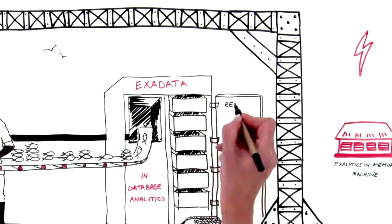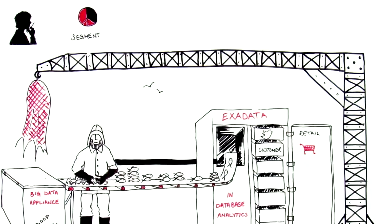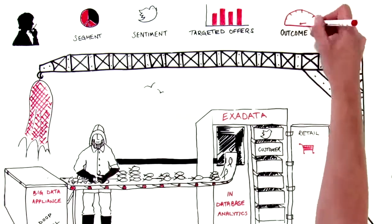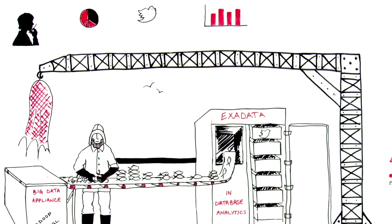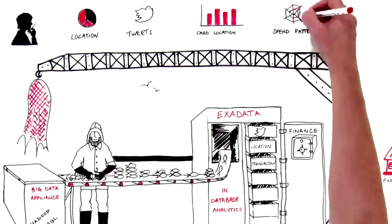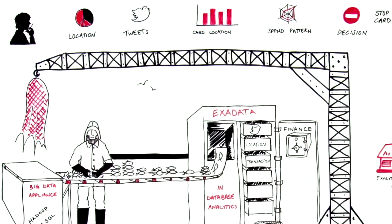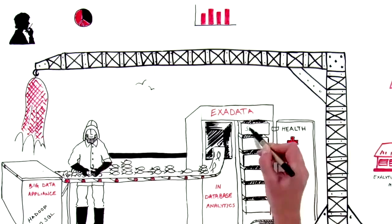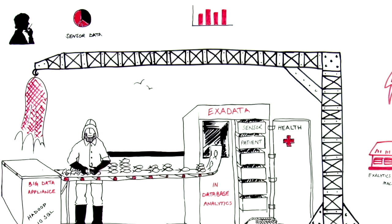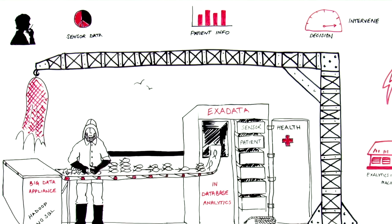For example, retailers are able to use customer data and social media feeds to micro-segment their customer base, and using sentiment analysis, deliver targeted offers and programs. This delivers better revenue and margins and happy customers. Financial companies can analyze location information, social media comments, spend patterns and travel plans to identify fraudulent transaction attempts and make key decisions like when to stop a credit card. And in healthcare, data from sensors gathering information from thousands of patients can be analysed together with patient records to help doctors to decide when to intervene at the best time for patients.